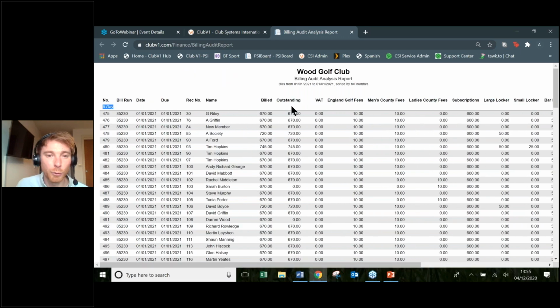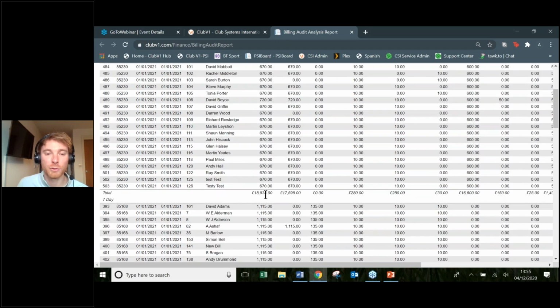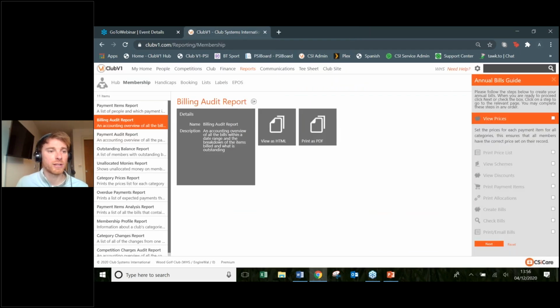Now somebody in here, you can see they've already paid off their invoice because we've just processed a batch payment for them. So you can see we've billed them, however, there is no money outstanding. Now, if we scroll right down to the bottom of the report, it does give you totals here. So you can see we've billed for the 5-day members 18,935. However, only 17,595 is outstanding. And over time, as more and more people pay, obviously that figure will come down. So it's a really useful report, the billing audit report, just to reconcile those invoices.